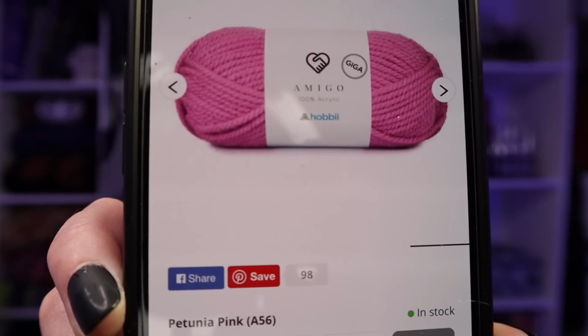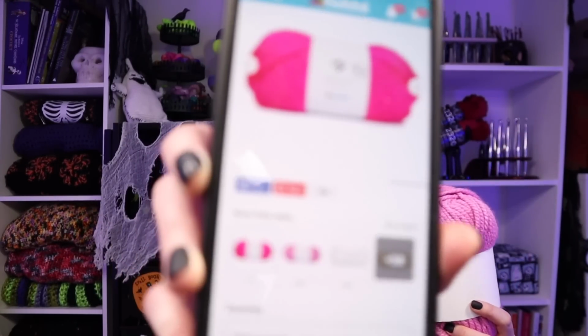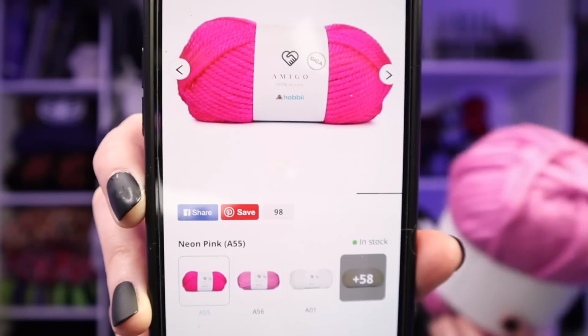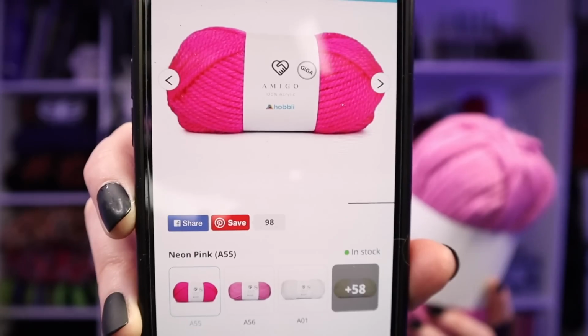Not a bad color by any means, honestly. I would like it to be a little bit more punchy of a pink. There is one in here that, this is the one that I would go for, neon pink. That would have been my first choice if I had to choose a pink. This one is a little more relaxed. 103 yards, bulky, 9mm crochet hook. This one is okay. I think I like the pink better.